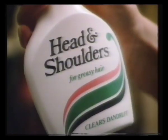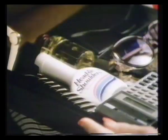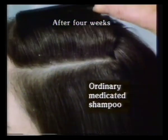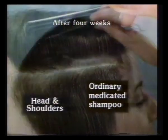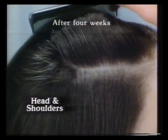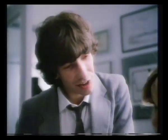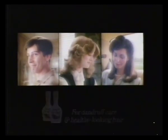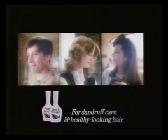Head and Shoulders? I didn't know you had dandruff. I don't. Head and Shoulders works. Tests prove it. Wash hair in ordinary medicated shampoo and the dandruff can still be there. But with Head and Shoulders, it's completely clear. Most people who use Head and Shoulders regularly don't have dandruff. Just healthy-looking, attractive hair.